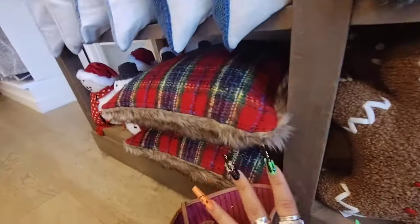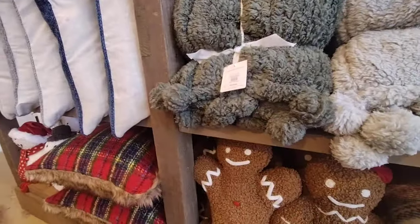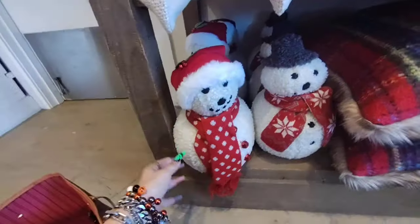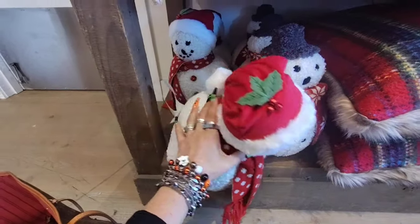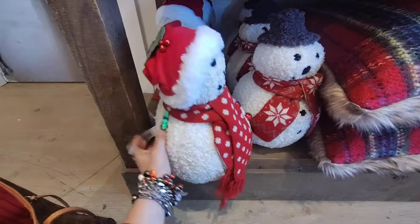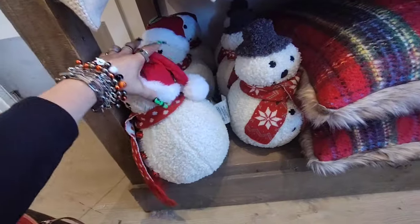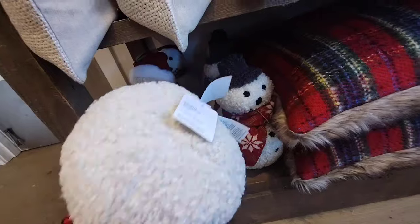And then here's the third. So they have it in the red, they have it with the white, and they have it in the green. And I'm going to back up and show you guys this wall because it is absolutely a stunner of pillows. All right, and they also have the snowman couple, and these are going to be, let's see. Oh, I don't know how much they're going to be. Let's see, okay, here he is.